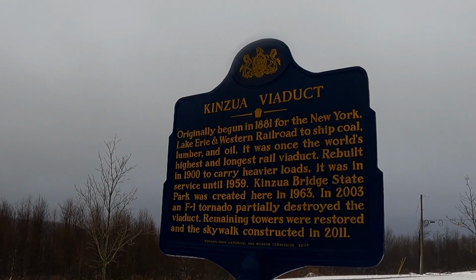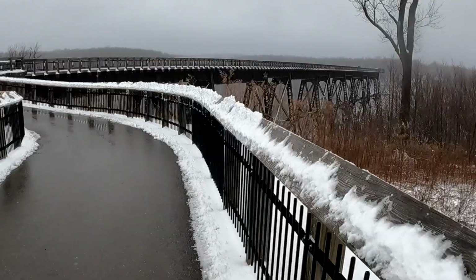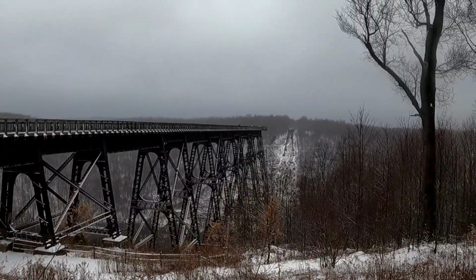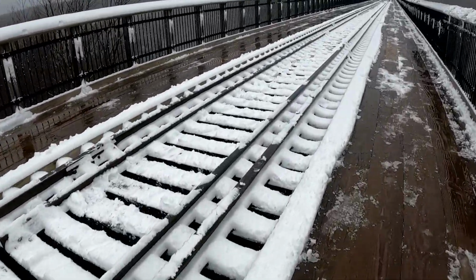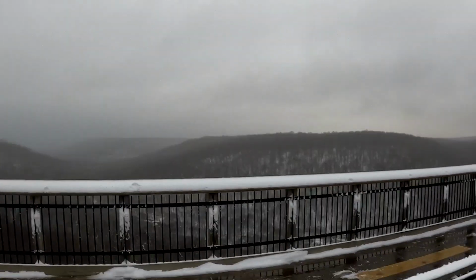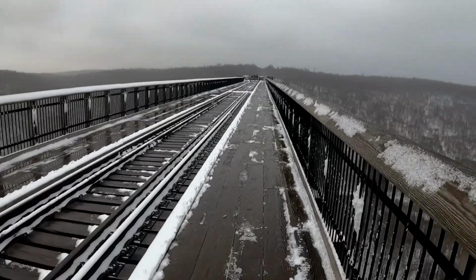There it is. The old historical sign for the viaduct. A pretty cool little exhibit in here. We got some pieces in here. Look at this thing. Can you believe a tornado took this out? Still got the tracks. Oh man, you can actually see down under this thing. Come on. Some people might not like this. Imagine coming over this on a train and, you know, there's no rails here, you're just on the train. I bet this thing moved like crazy while there was a train on it.